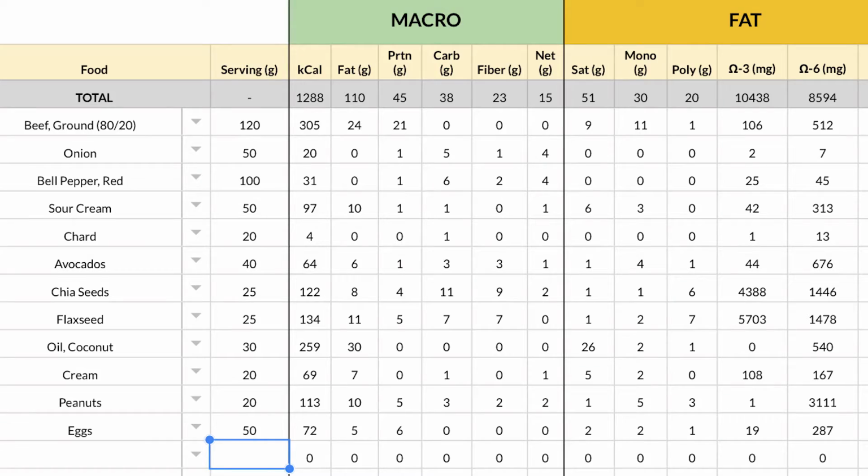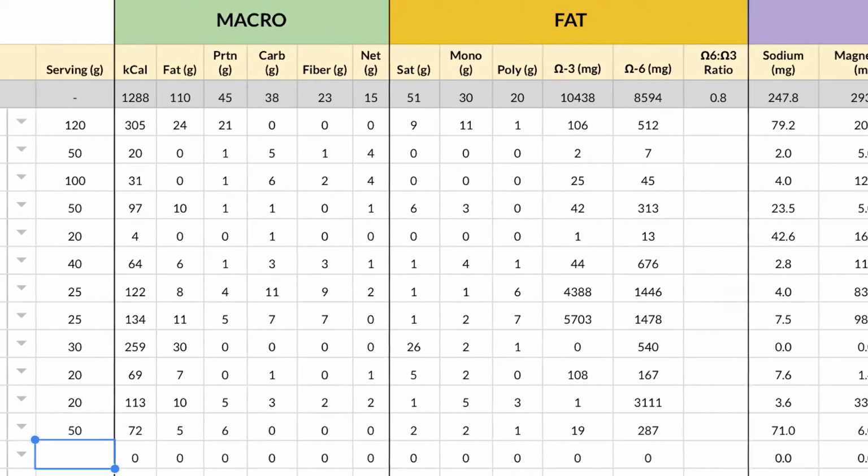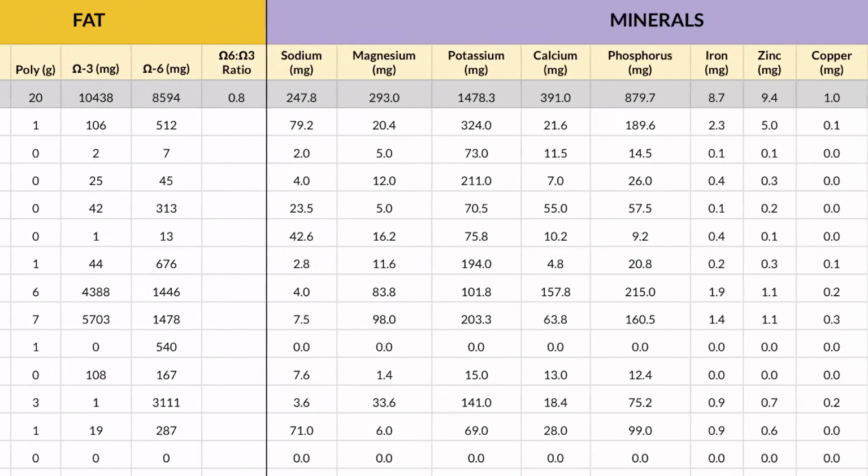I customized it, and right now I updated it to include all micronutrients. So not only does it have the macronutrients, but it also has all vitamins and minerals. So it's a really cool spreadsheet.